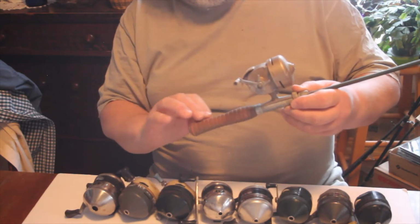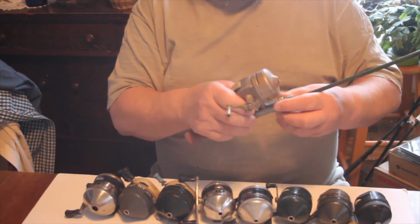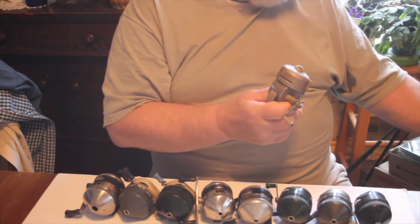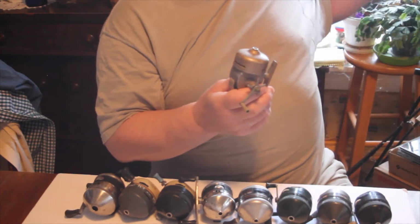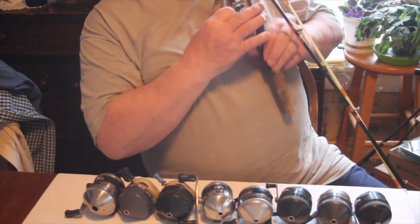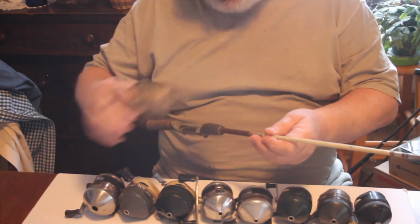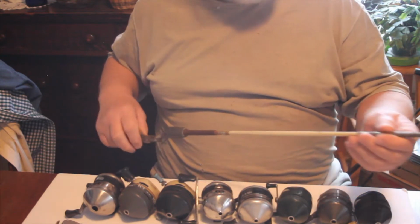This is a wooden, not cork, it's a wooden handle, and many people had these. They liked the fact that they were collapsible poles and could be used. A little later on they began to use these solid fiberglass poles, and the solid fiberglass rod was a big improvement over the reed and such.